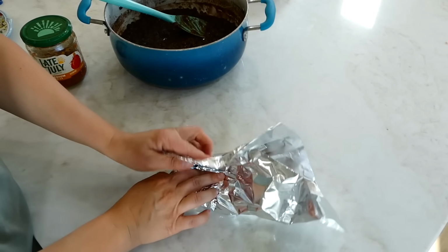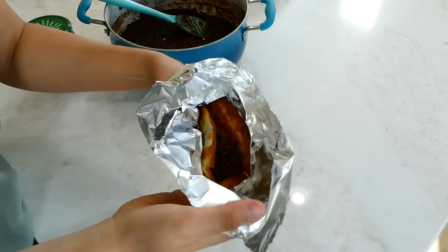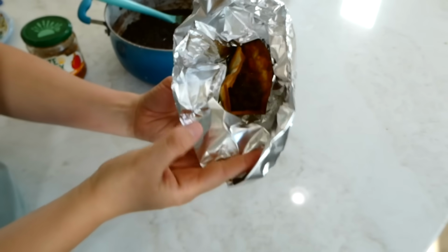I have swim lessons to go to with them, so I am going to eat this in my car. My little ones have already eaten lunch, but I'm going to eat this in the car on the way to swim lessons, but it looks super good. It smells delicious as well.